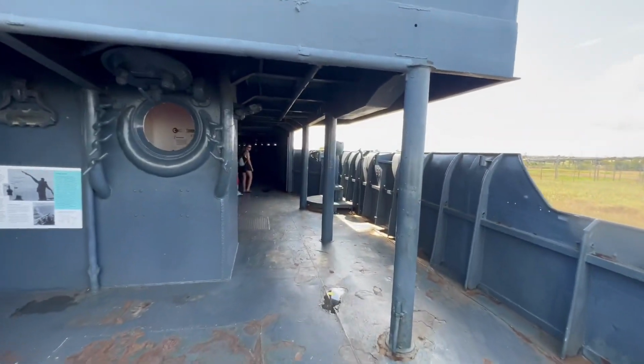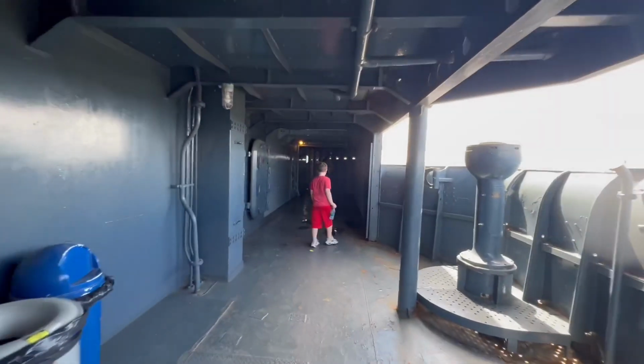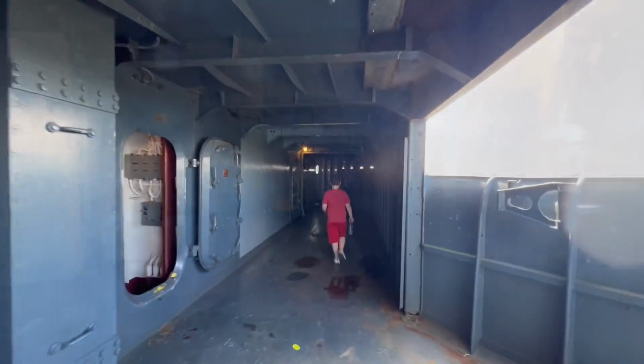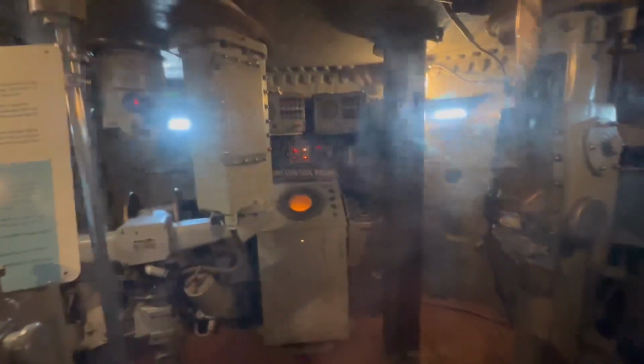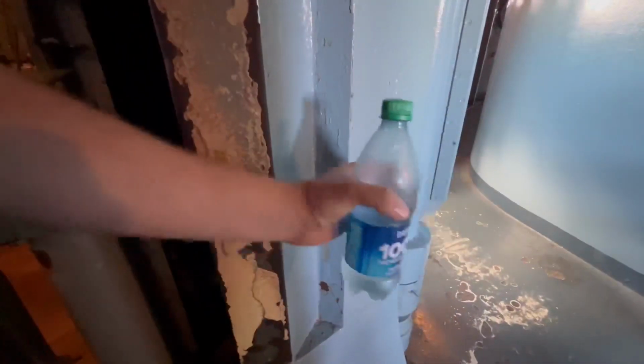This deck has seen the weather for sure. We have the fire control radar. As it says on the sign there, a mighty fortress. And it is. Look how thick that steel is. It's tough to see with the glares. Very, very thick. Oh, here's a good example right there. That's how thick. Look at my hand with the water bottle. It's crazy.